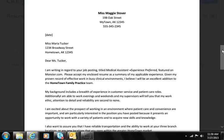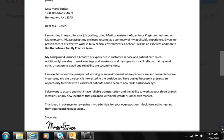And in this particular letter, it talks about how they found this through monster.com, a position posted for medical assistant, experience preferred. And if you notice from the previous job advertisement, it's taking things out of the actual job advertisement and putting it into the cover letter. So as you read on, after it introduces themselves and how they found the position, and also why they're writing this letter, now these are the times to share what your strengths are. So let's take a look at that.